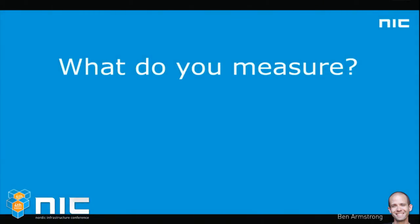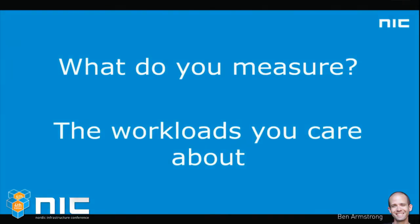So what do you measure? I'm about to give one of those obvious answers, but so many people get this wrong. What you measure is the workloads you care about. We run clouds for a reason. And we know, okay, I've got SQL, I've got Exchange, and so on. The important thing is to measure how those workloads run. Measure what you expect your customers to be doing. That should be your bar that you go after.